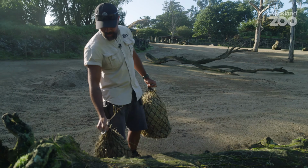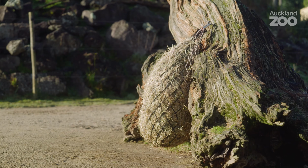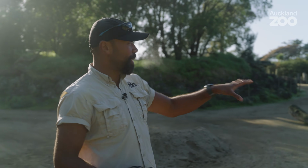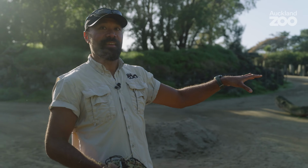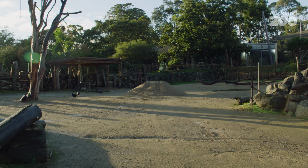So we're hanging all the hay nets. The reason that we put it inside these nets is to keep it off the ground. If you can see behind me, our whole paddock is covered in sand. So we don't want them ingesting the sand itself. So that's why we put it in the nets.